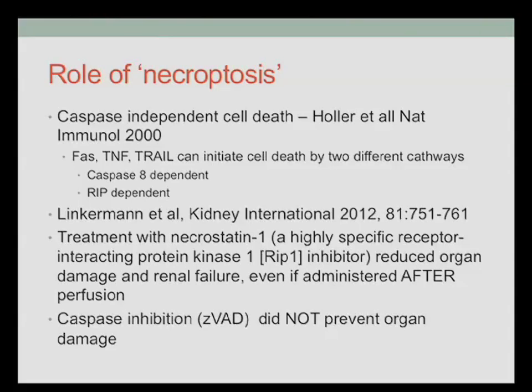So what is the role of this necroptosis? About 10 years ago, it was described in immune cells that there is a caspase-independent mechanism by which FAS, TNF, and others can lead to cell death. In a very recent study in Kidney International, the notion that ischemic reperfusion injury is mostly due to necroptosis as opposed to apoptosis was supported by the experiment when you treated these mice with necrostatin. This is a very highly specific RIP1 inhibitor, and RIP1 is the key kinase involved in this necroptosis pathway. It reduced organ damage and renal failure even if administered after reperfusion.